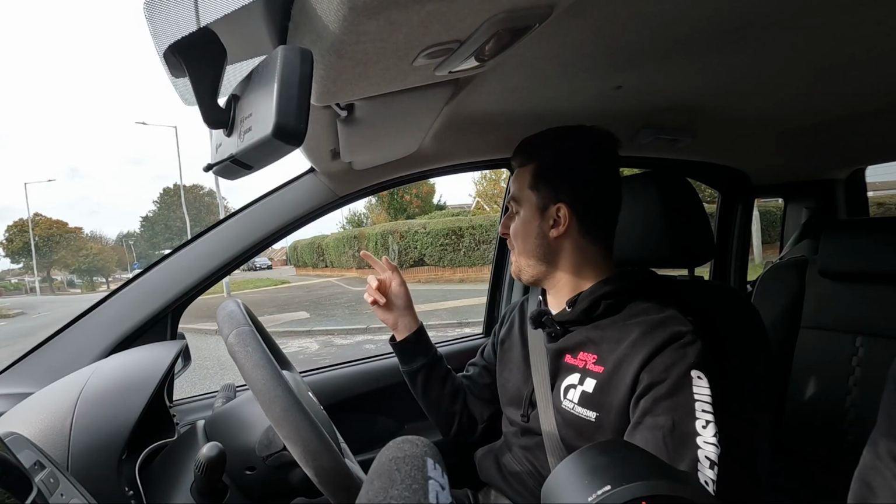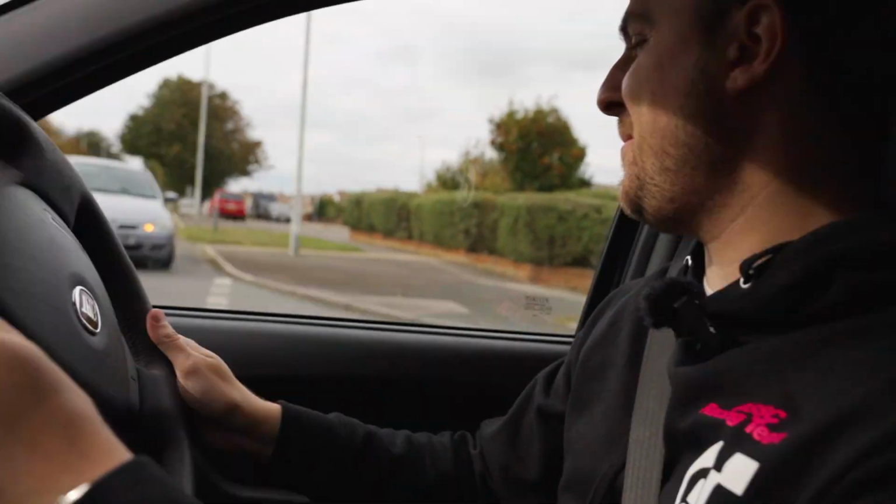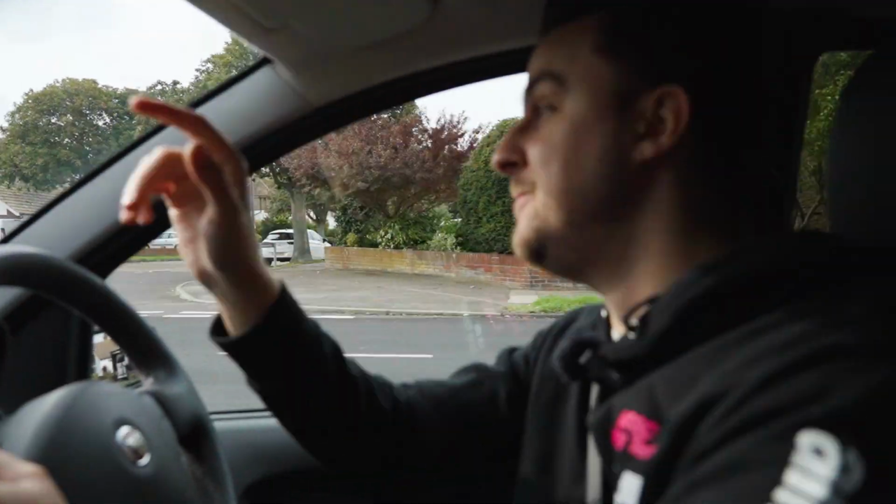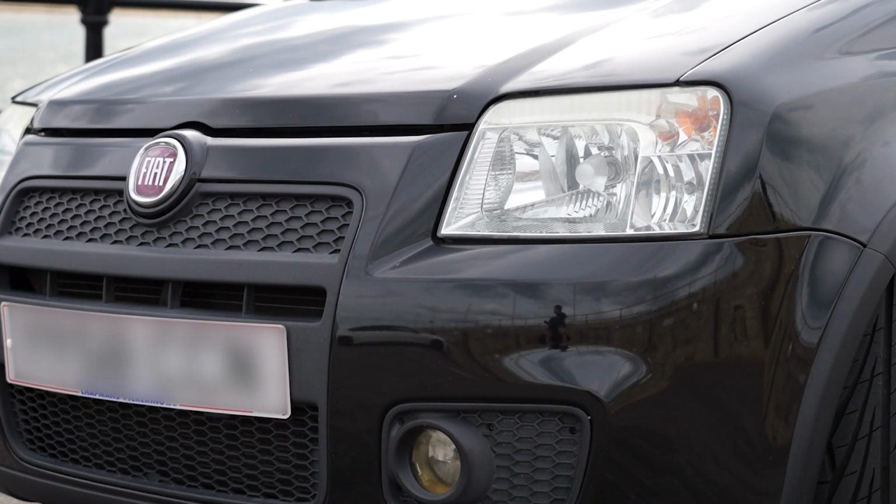Shut up. Another Fiat Panda. Look at that. There's two. They're bred in captivity. Can we catch it? Yeah! Loser!